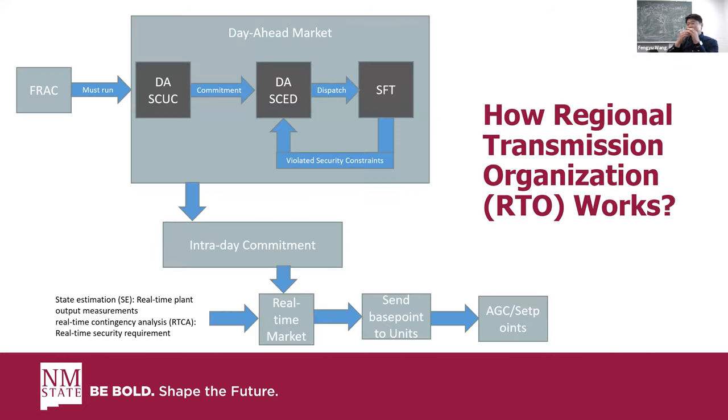Before we get into the model, the first thing I want to talk about is how the RTO, the regional transmission organization, works. RTOs manage the electricity market in the United States. Let's go through this RTO market engineering process. The first step they do is called the forward reliability assessment commitment. They turn on some must-run units. These units are usually for reliability reasons, or they have a relatively long lead time, more than 36 hours. For instance, nuclear plants take a very long time to start up, and hydro power plants have other purposes.